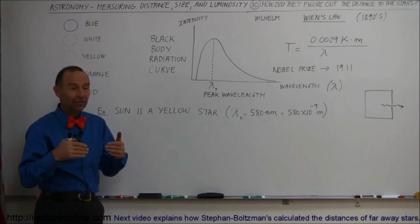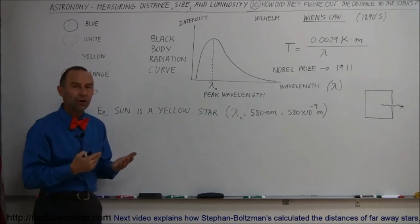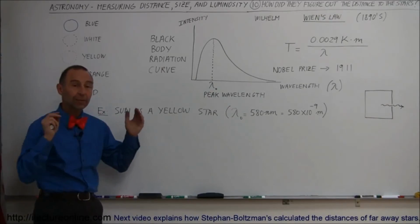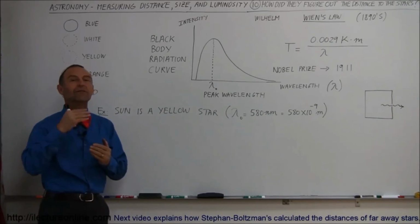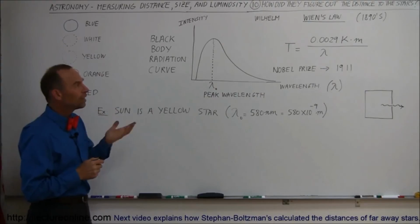Well, it turned out it was actually a result of a number of things that we discovered, a number of the properties of stars: temperatures, wavelengths, things like that. So we're going to take a look at some of these to understand how they went beyond the angle of parallax to find the distance to even further stars. So the first thing we want to learn about is what we call Wien's law.